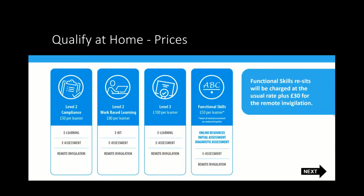Karen, a question from you there. Can you clarify that the remote invigilation includes a Highfield resource actually carrying out the invigilation? Yes, it is. So it's a member of the Highfield team. We have specific invigilators and employees within Highfield who will carry out that invigilation live for you.